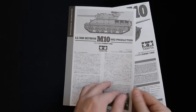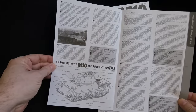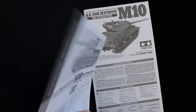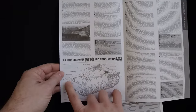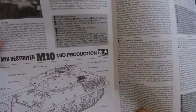So we've got the standard introduction or kind of information about the tank that comes from Tamiya. They always do the secondary bit here, which does include some, I believe, color or marking options. That's in Japanese, though. Let me just double check. Well, they do descriptions of the various parts. Grousers, vertical volute spring suspension. Didn't even know that's what it was called.